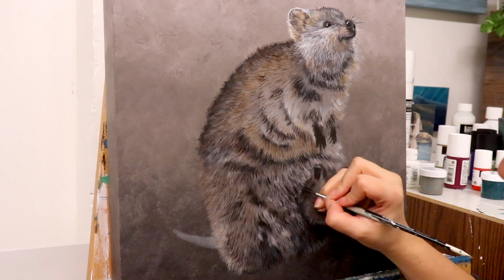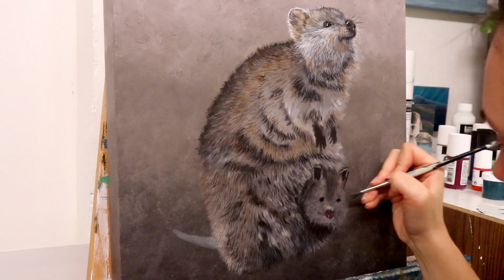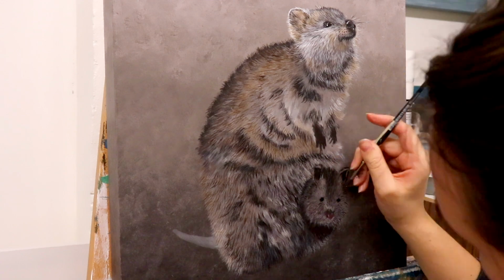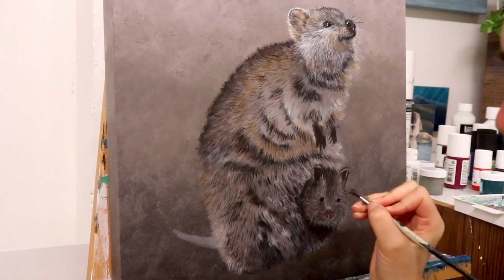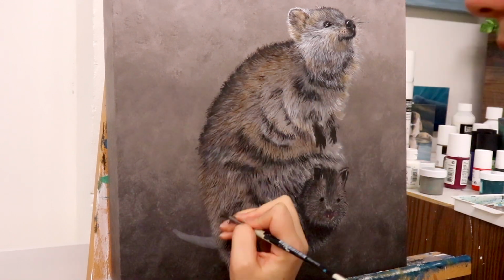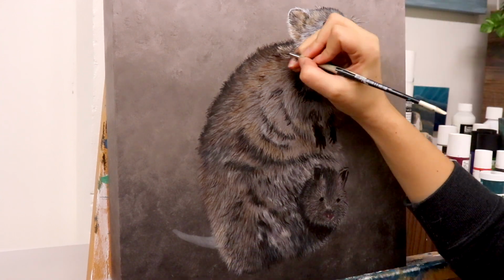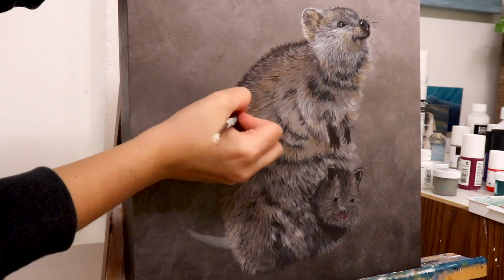And I kind of jump around between the body of the animal and also the face of the baby. And I basically am mixing one color of brown and then placing that one shade of brown in a few different areas that I think it would go well on the body. And then I'm mixing a new color of brown and then doing that same thing.